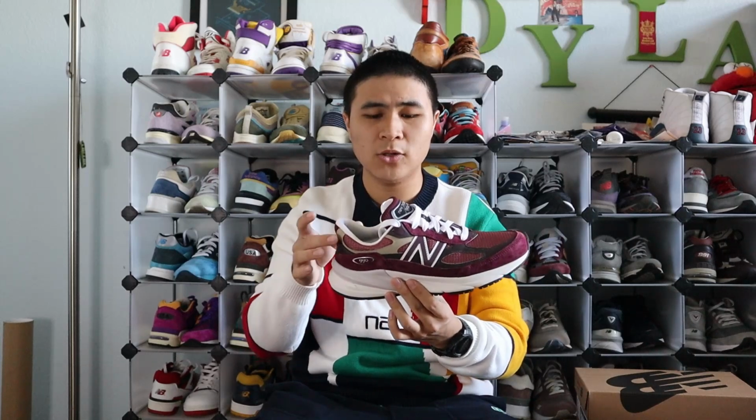The shade of burgundy is very fire. It's like a red wine colorway, and then you get some nice subtle accents with the tan 3M in the back, as well as a darker, chocolate brown nubuck around the shoe. I mean, it's a burgundy V6, I had to get it.